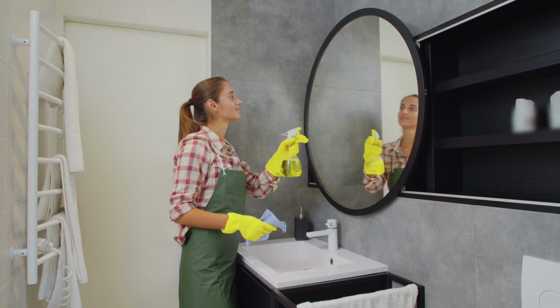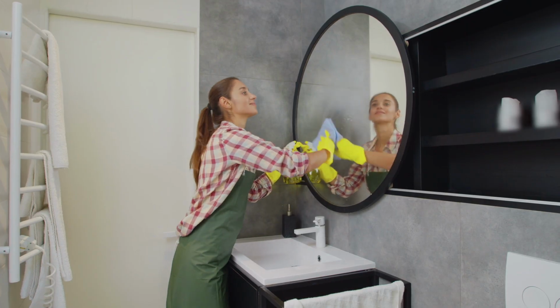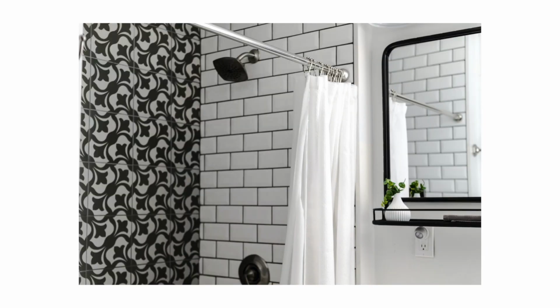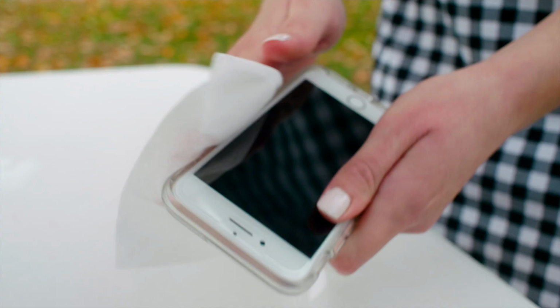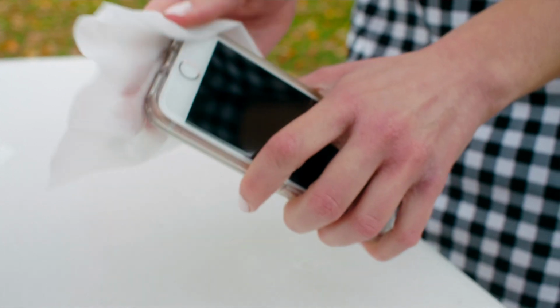Bathrooms have many high-touch surfaces that require cleaning and disinfecting besides the toilet. Consider sinks and faucets, countertops, mirrors, the bathtub or shower, dental and hair appliances and products. Develop a daily routine to clean and disinfect high-touch surfaces to stay healthy.